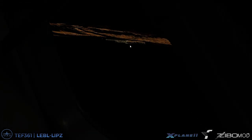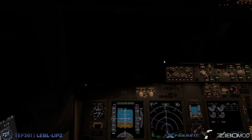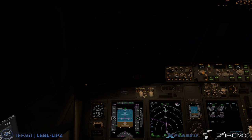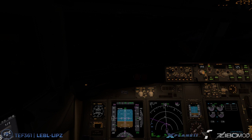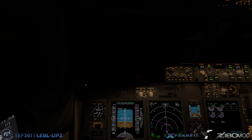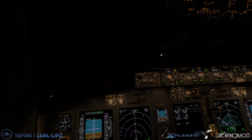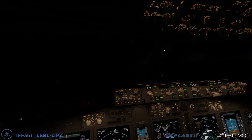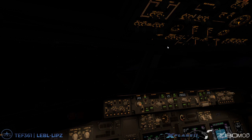So, let's take a look there at Barcelona. Beautiful city, by the way. So, going up to 10,000 feet. So we're doing the pre-cruise checks. 10,000. Yes, landing lights off, runway lights off, and taxi lights off, and also logo lights off, not needed anymore.